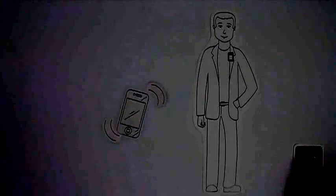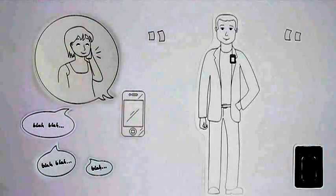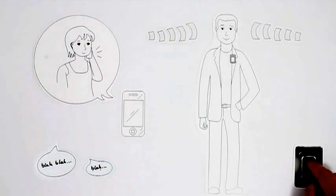Ah, that must be Mary. At the touch of a single button, George can take the call and have it transmitted through his miniTek into his hearing instruments. Naturally, he can adjust the volume of the phone conversation too.